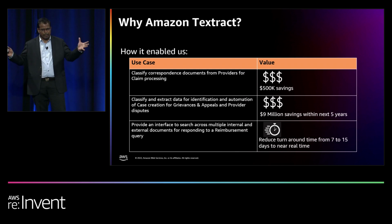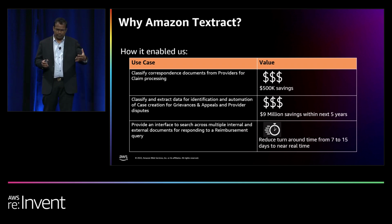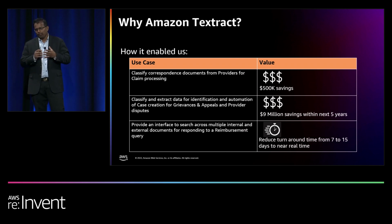So again, there are many use cases. These are the 2 which we had some quantifying operating value identified. The last use case is at an advanced POC stage. This is the one I was referring to with the reimbursement methodology, where a provider submits a request and we are supposed to respond back. In the current stage, it takes anywhere from 7 to 15 days. Our goal is to go through a simplified search bar where we give it to the provider itself, and the provider should be able to identify and answer the questions themselves.